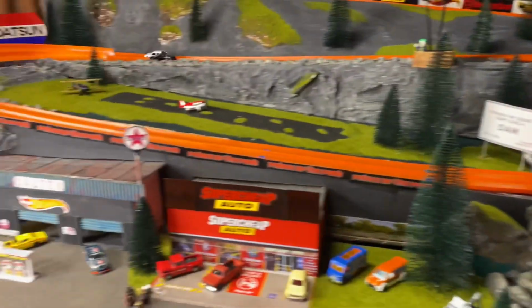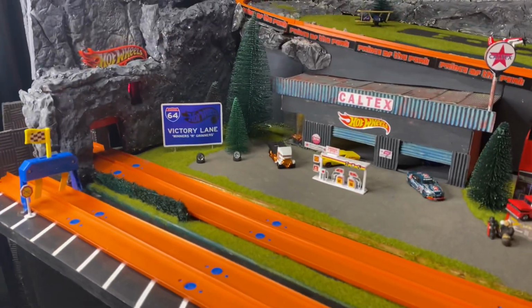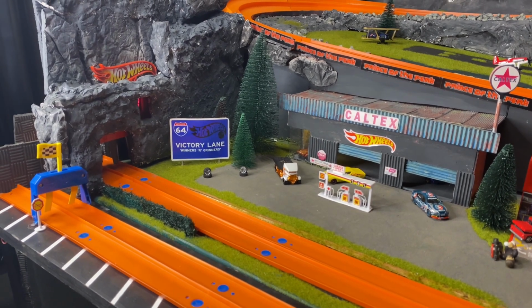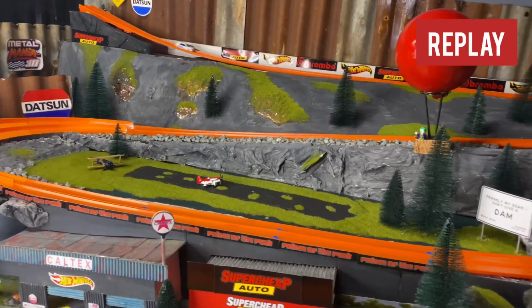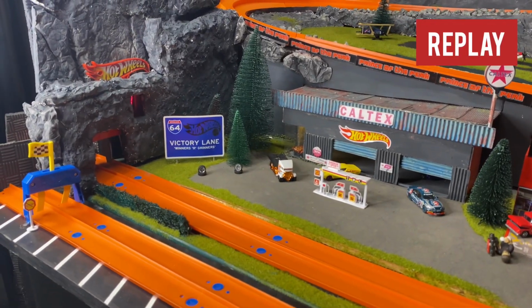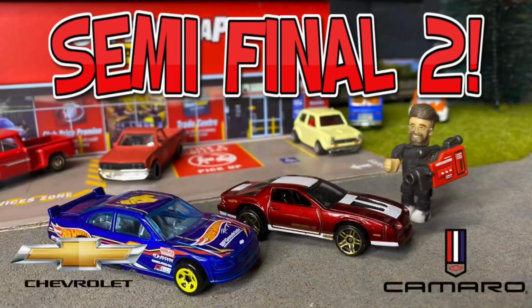Away they go. That's a better start from the Delta Integrale. But Bolo Brown again opens up the SS and he wins. There's your first finalist, Bolo Brown, off to the finals. Great run. Certainly surprised me. I had my money on the Delta Integrale to win this thing, but it wasn't to be, and I've lost a fair bit of cash. Bolo Brown off to the finals in that SS Impala.